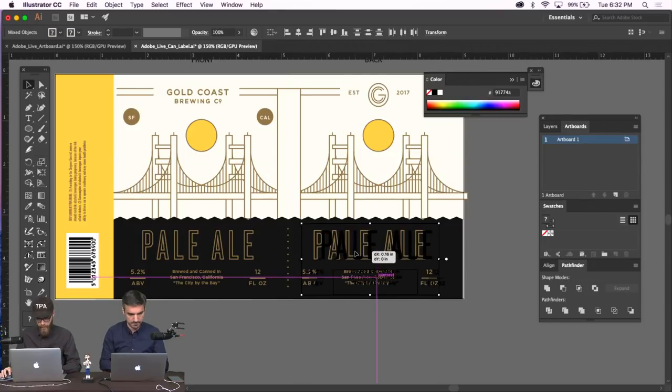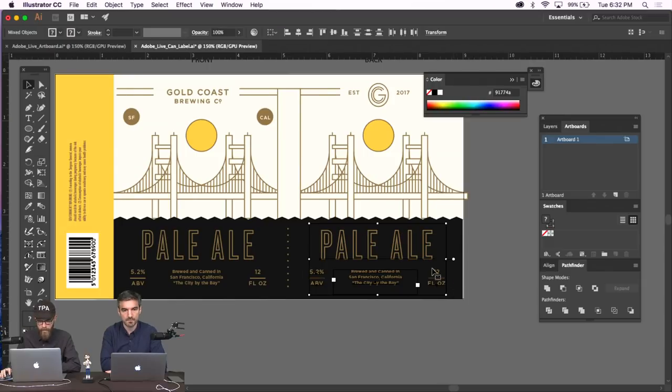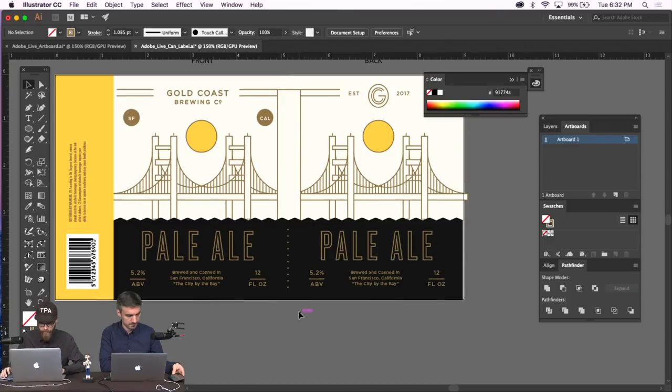On this second section, which we'll probably get to a little more tomorrow, I'm going to build this section out so it's different than this front panel, with maybe some iconography and some more illustration and copy, to make it not just a duplicated design of the same thing. But I'll leave that there for now.